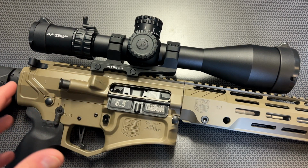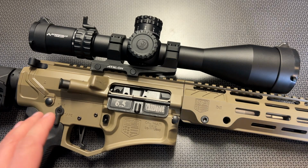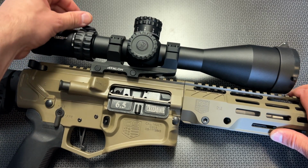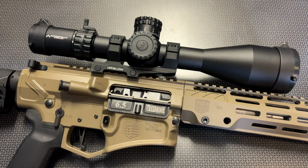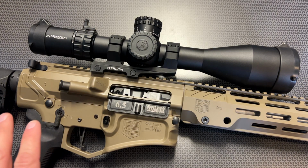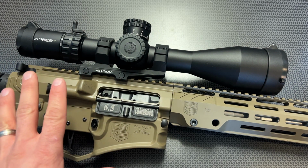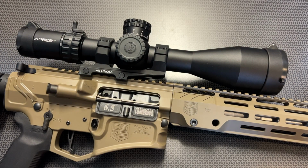That's where I want to transition to the zoom capabilities of this optic, especially with the throw lever that's included. It works out incredibly well. It's easy, it's smooth, and it does the job of what you need it to. Now, when we're talking about a 5-25, the Primary Arms optics really nailed it when it comes to their zoom capabilities, because the 5 power setting allows you to get a wide field of view to track something across a field. If you were using this for hunting applications, tracking a coyote across a field or some type of animal across a field, then you can zoom it in and take your shots.